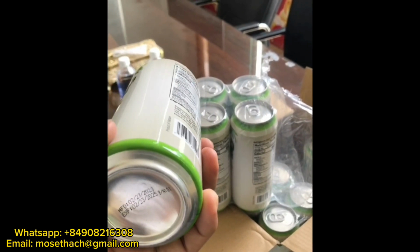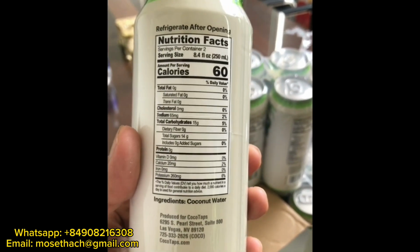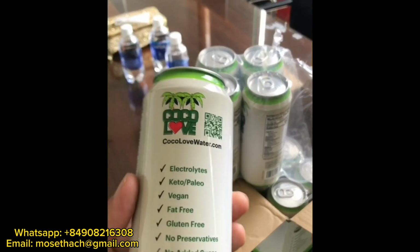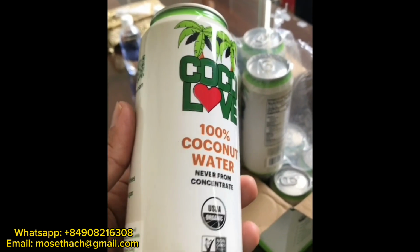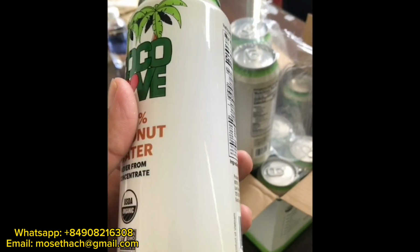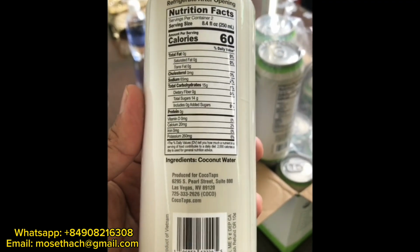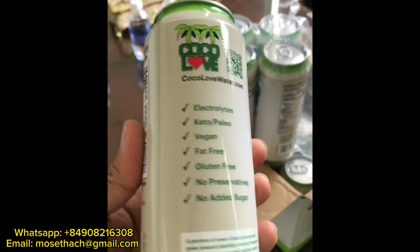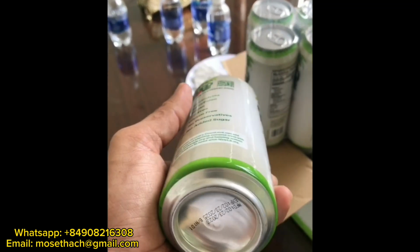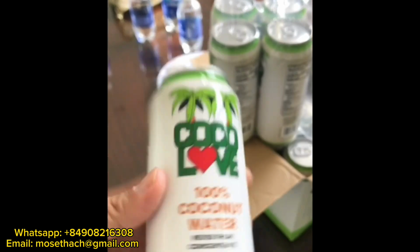The customer made their own brand name, Coco Love, on the can, sourced from Vietnam. This can and box design file was sent to me by a customer in the US to work with the factory and bring the logo and revised label on demand for the customer. To get the USDA organic logo on the coconut water cans, the factory must have USDA organic certification from the farm to the factory.